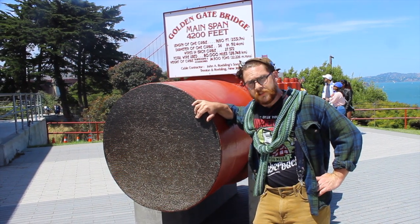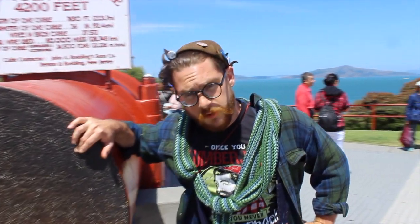Contrary to popular belief, this is not a genuine cross-section of one of the support cables, but in fact is a replica constructed entirely out of papier-mâché and old pipe cleaners.